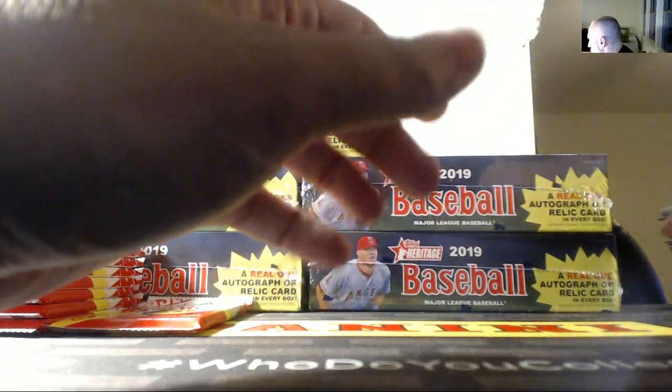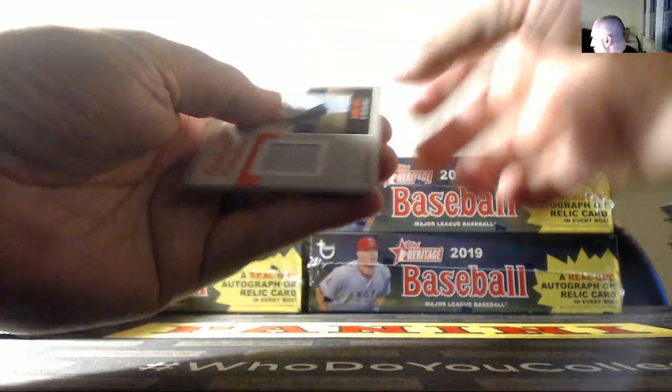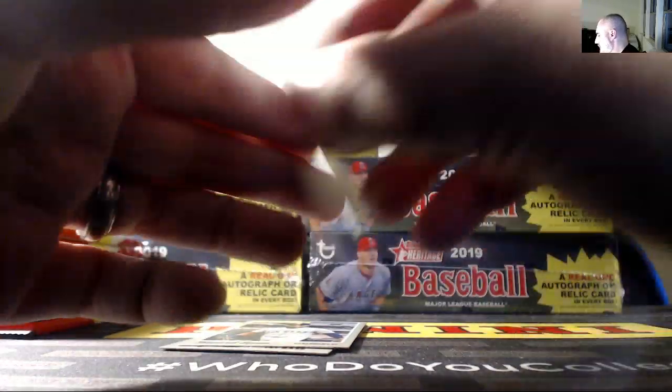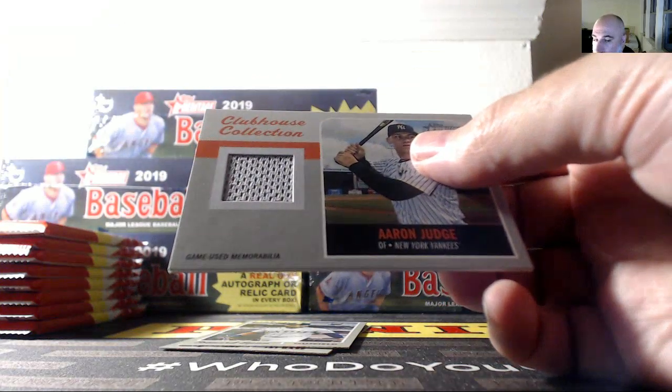Orioles inserts, Brooks Robinson. Cool to get like a Hall of Fame autograph. Like a real, how about a red ink autograph in this case? That'd be cool. Aaron Judge. If we're going to hit a relic, I guess it might as well be Aaron Judge, clubhouse collection for the Yankees. If we're going to hit a single relic, why not have it be one of the better players in the game?